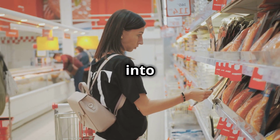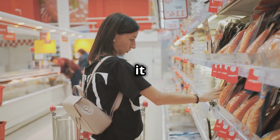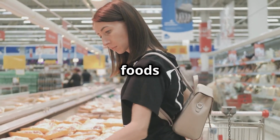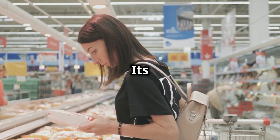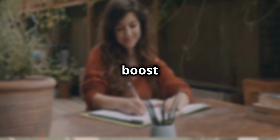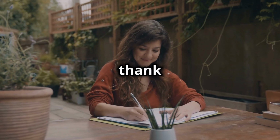Incorporating Ginkgo Natto into your daily routine is easy and convenient. You can take it as a supplement or add it to your meals for an extra boost of nutrition. Whether you're shopping for healthy foods or preparing a meal, Ginkgo Natto is a versatile and delicious addition to your diet. Its unique combination of Ginkgo biloba and natto provides a powerful health boost that can help you feel your best every day. Your future self will thank you.